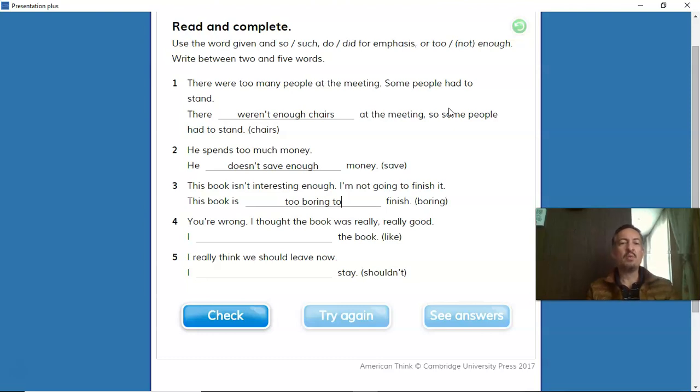Number 4, you're wrong. I thought the book was really, really good. So I am contradicting what another person said, okay? So if I want to contradict, remember I can use do or did to contradict, to emphasize. So I did like the book. Okay, so I can contradict by using did and the verb like in the base form.